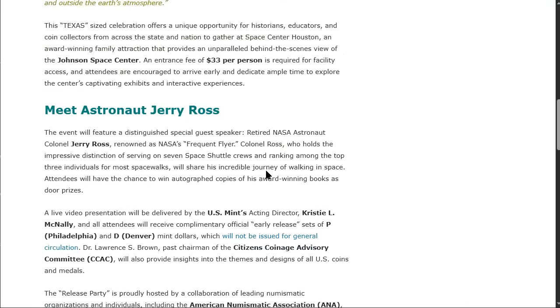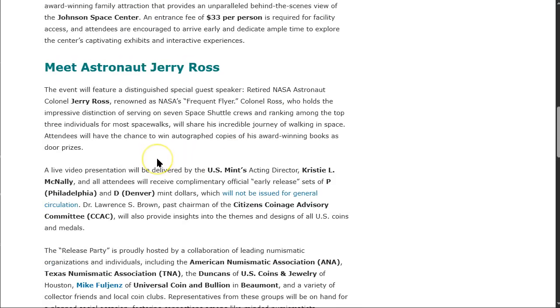Nobody really has spaceports in their states. It's quite remarkable. Now you get to meet astronaut Jerry Ross. The event will feature a distinguished special guest speaker, retired NASA astronaut Colonel Jerry Ross, renowned as NASA's frequent flyer, Colonel Ross, who holds the impressive distinction of serving on 7 space shuttle crews and ranking among the top 3 individuals for most spacewalks. That's kind of cool. You get to listen to the guest speaker. That's awesome. Now he's going to share his incredible journey of walking in space. Attendees will have the chance to win autographed copies of his award-winning books as door prizes.